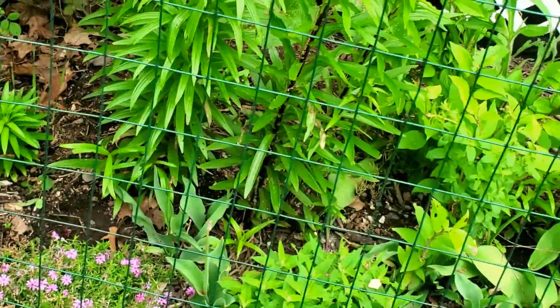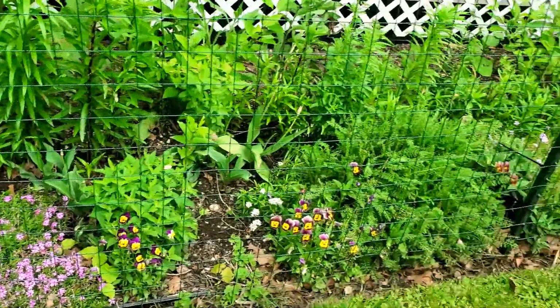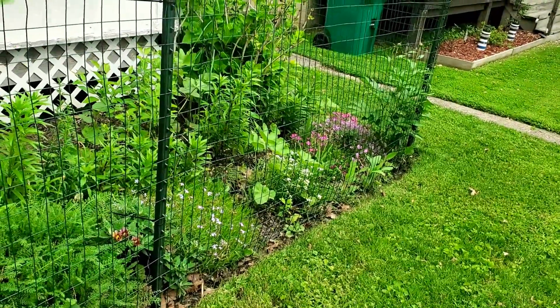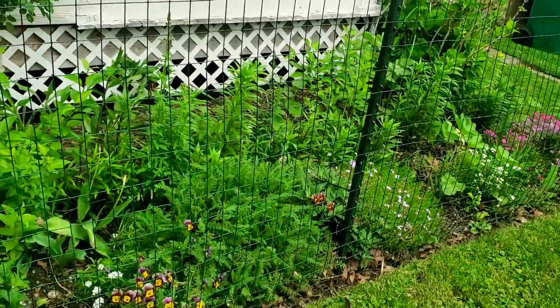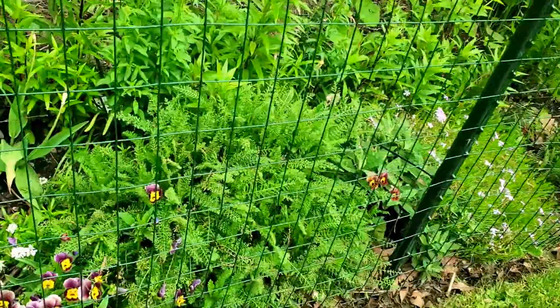Everything in my garden is quite compact. Now that I think about it, the fact that it is so compact and small space, I have an excuse to extend my flower garden. You know what I mean? Like extend the fence a little further out so I can make my way throughout the garden to do some maintenance. I do have here, this is beautiful yarrow.